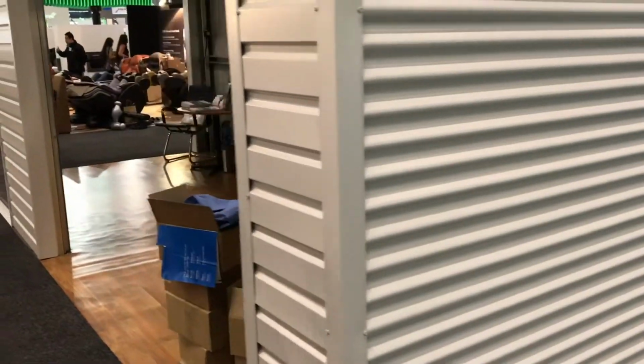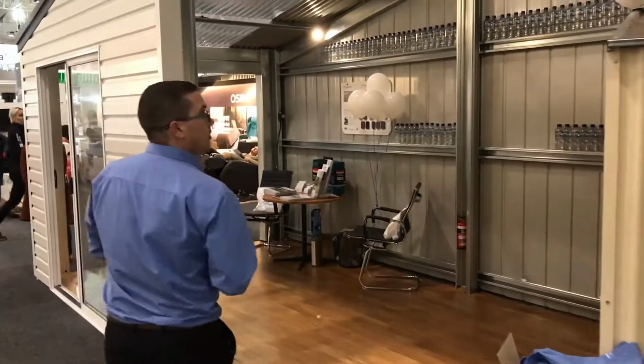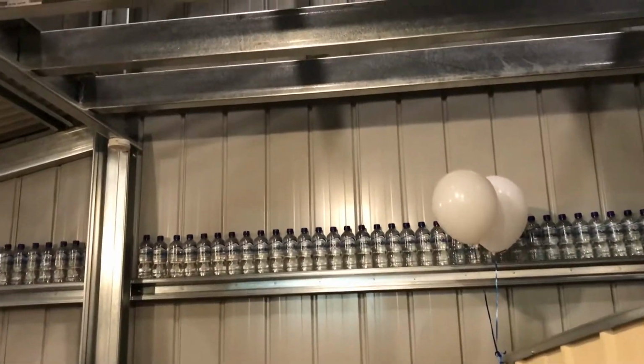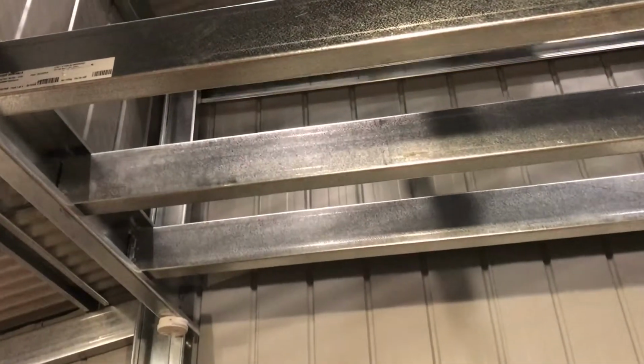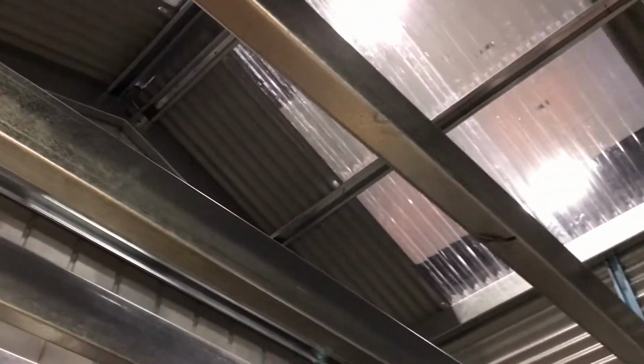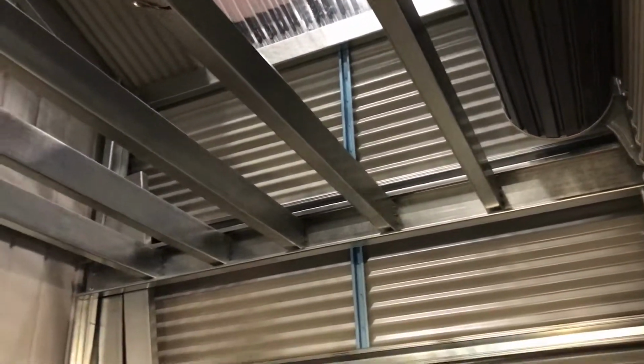If we have a look inside, we have a loft construction up here, which many people do to add extra storage. So plenty of options that we're showing you here today.